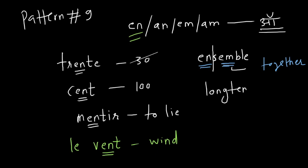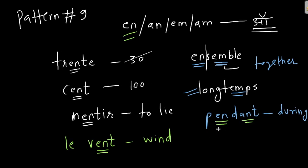Another very useful word, longtemps, which is a long time. And the pattern here is em. Longtemps. A simple example is pendant, which means during. See, en and an both mean "on". Pendant, skipping t. Here you are skipping t. Levant, here you are skipping t. Sans, here you are not skipping t because it is followed by a vowel. So as you see, as we study new patterns, you will get to revise old rules and patterns immediately.